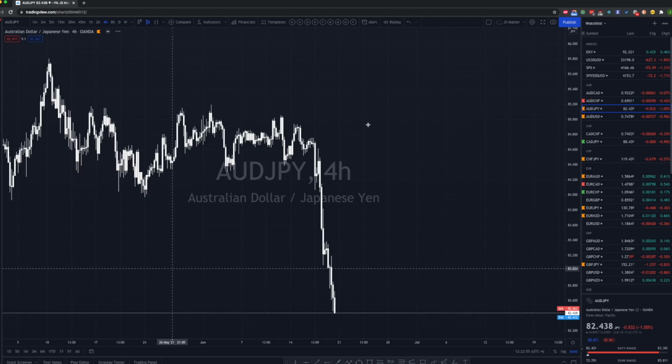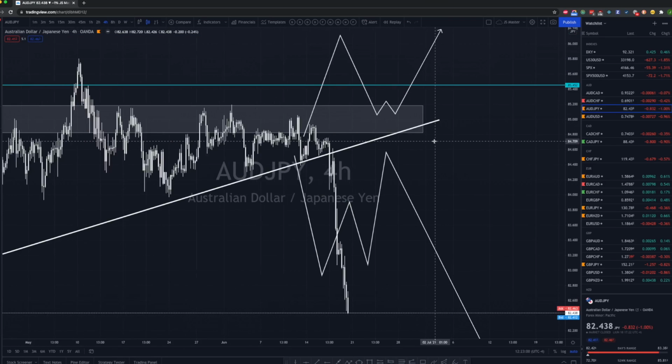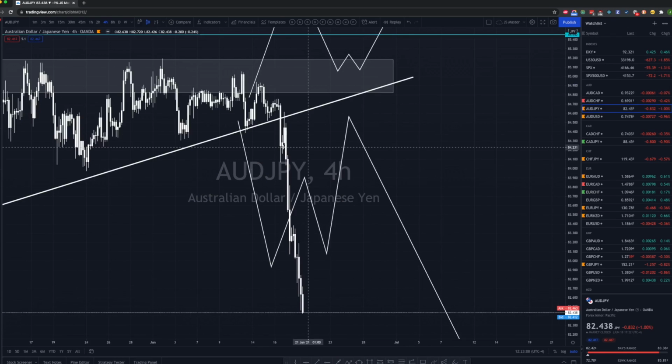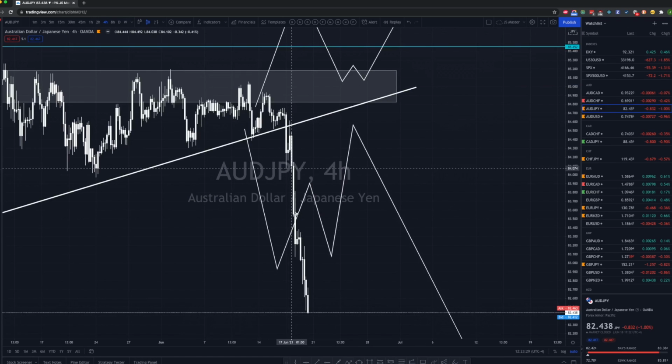AUDJPY. Okay, so on this pair we had two scenarios set up, right? I was either looking for price to impulsively break higher, look for that retest with rejection and then continuation, or we were looking for that bearish close beneath, which we got on this candle, and then a retest. It happened quite quickly. It wasn't as slow as I expected, but we had the bearish close out of the ascending triangle, and what was previously support turned resistance with that retest.